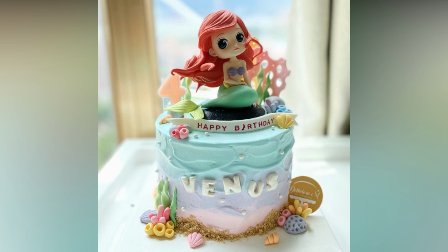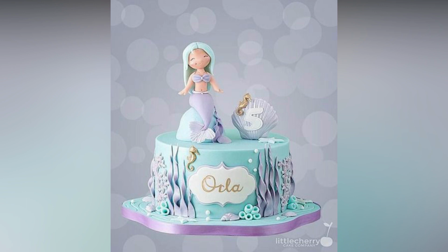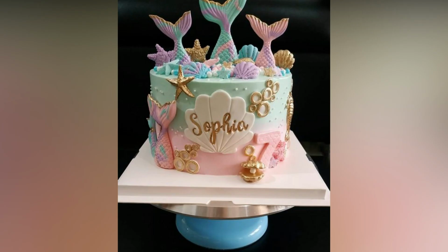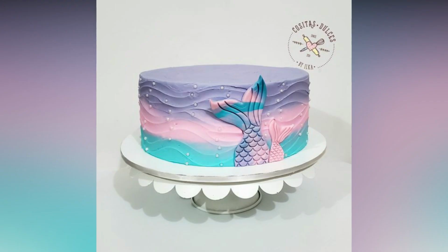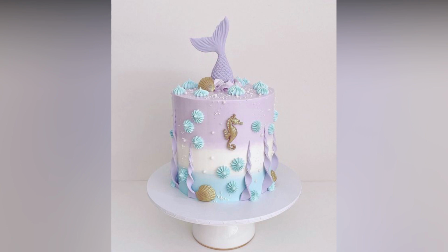They are the most popular mythical creatures and also famous for their magical powers. For those who love mermaids, it is a joy to celebrate their birthday themed around this beautiful creature. Mermaid birthday cakes are a fun way for kids to celebrate. They can be decorated with bright colors and cute details like scales, fins, and fishtails.